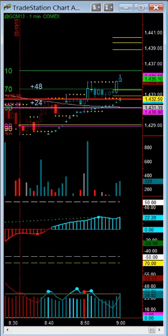Okay, we did not come in with buy-in divergence on the 12-minute. That's really good for us. We are getting buy-in divergence here, but we're just a couple of ticks away from Clipper 3. Let's see if we get it. I do have my stop set to 1432.4.